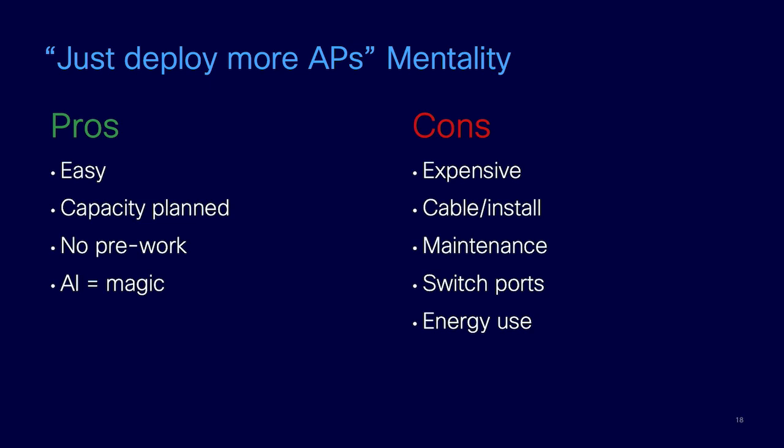I worked for an organization that said we don't really want people in the future to have to worry about design and surveys, because we can just deploy as many APs as we need to and we can let AI figure it out. It's easy. It's built for capacity if you've got one in every room. There's no pre-work to do. AI makes it all magical. Obviously, it's expensive. There's cable install, maintenance, switch port.